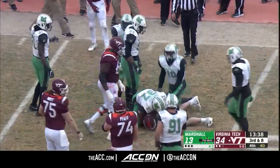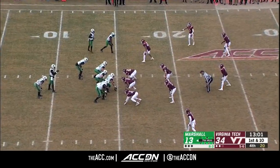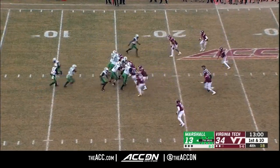Make it 3 of 10, as Marshall's defense gets the stop they needed. 5 yards from the end zone. It's the fifth time Marshall has started a drive from inside the 20.